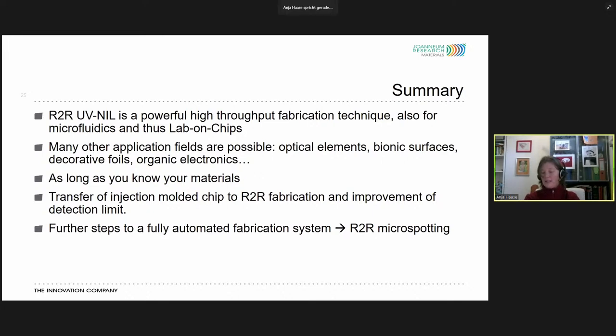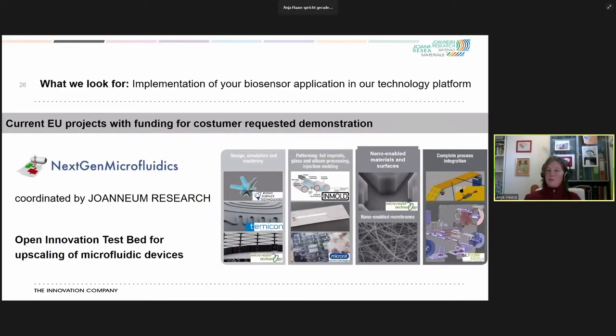If you think this technique is somehow interesting, I have two advertisements in the end. We have two European projects which are running at the moment. One is an open innovation testbed, which is called Next Gen Microfluidics, where we want to bring this technique, this roll-to-roll imprinting, roll-to-roll microspotting, to further applications. And you can apply there for small projects which are funded by the European Union.